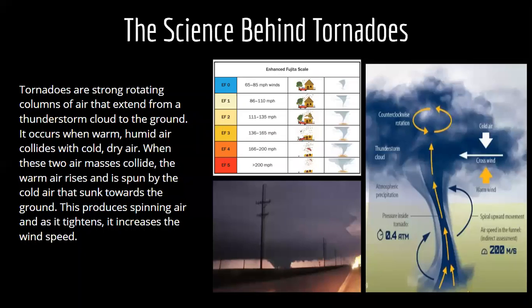So the science behind tornadoes. Tornadoes are strong, rotating columns of air that extend from the thunderstorm cloud to the ground. It occurs when warm, humid air collides with cold, dry air. When these two air masses collide, the warm air rises and is spun by the cold air that sunk towards the ground. This produces spinning air, and as it tightens, it increases wind speed.